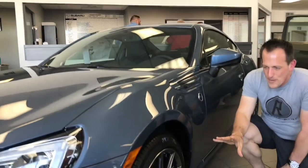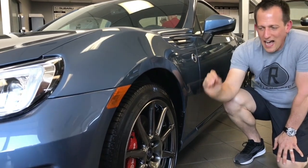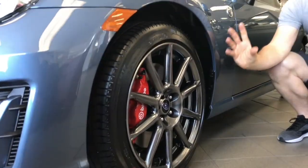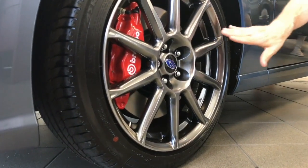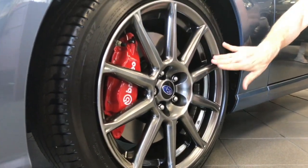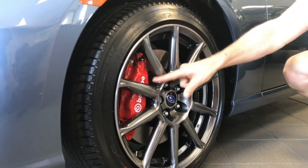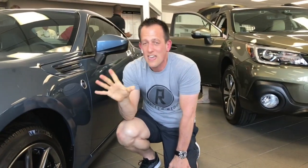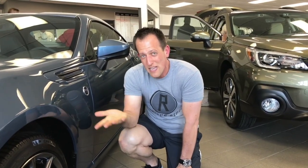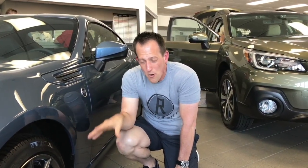Here's the next big difference: these wheels. I am in love with these wheels. I like the finish. It almost looks like a blackish chromish color. It's a really good look. I like the design of it. And if you notice, there it is, the famous name when it comes to performance brakes, Brembo. This car, for the first time in our BRZ, has a Brembo brake package. That's part of that performance package.